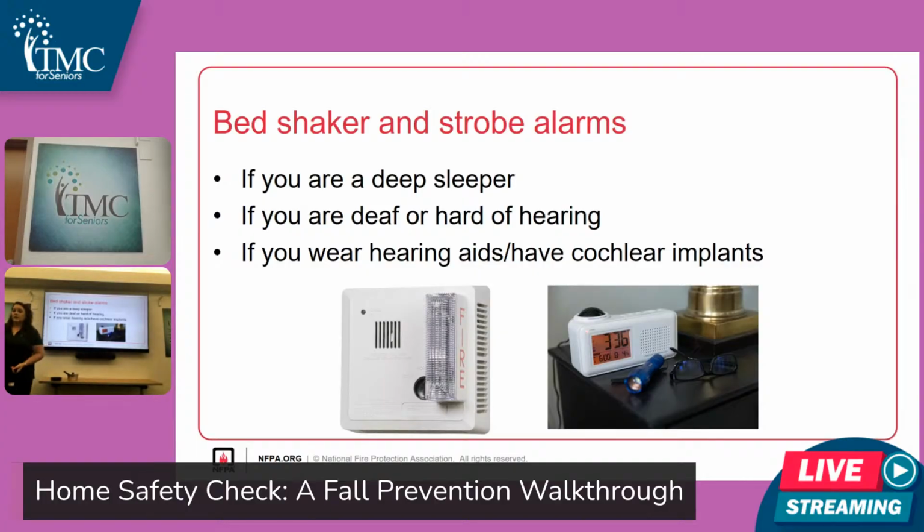If you or your husband has hearing aids, and if they take them out, they're completely deaf. We also partner with the Arizona Burn Foundation, and they can provide a strobe light smoke alarm for your home, as well as a bed shaker. It's a little puck that you sleep with under your pillow, and it shakes you awake in case there was a fire. Okay, so that is also something that Arizona Burn provides to us.